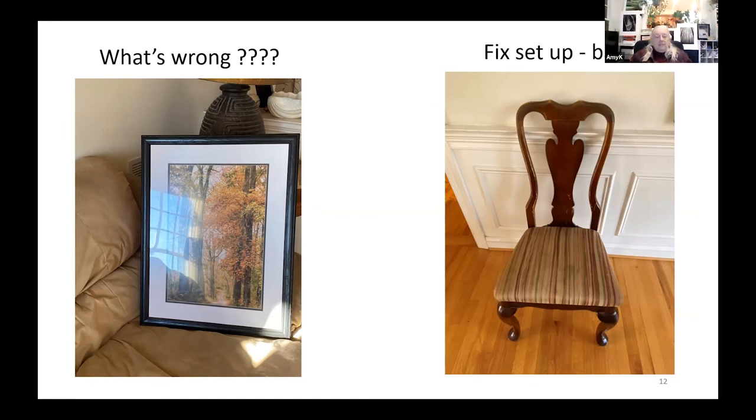This is a photo print that I had, and it's framed with glass, or at least I think it's glass. It might be acrylic, I don't remember. And it's matted. I set it up so that it was reasonably stable, but guess what? It's got lots of stuff around it. It's got reflections all over it. And there's just a whole bunch of junk around it.